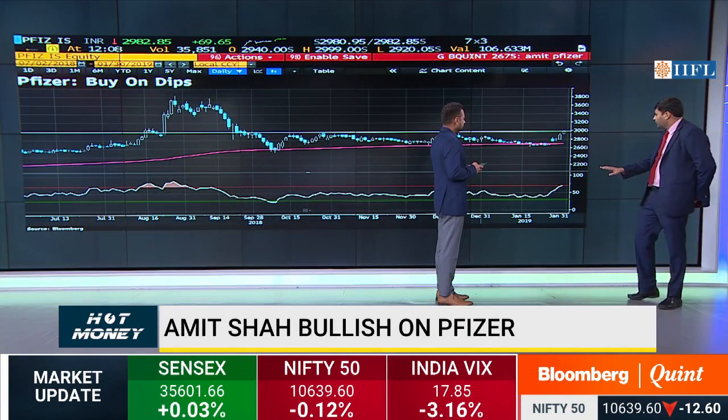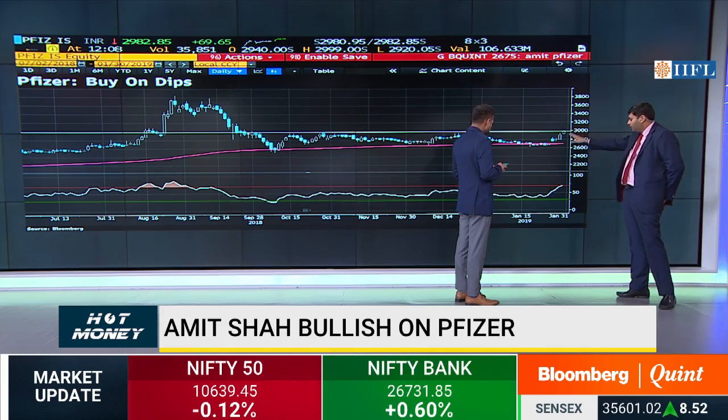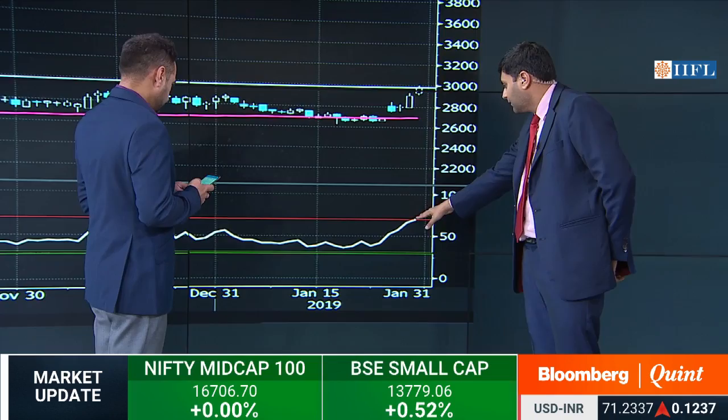Just 2 quick questions. What makes you think that this time around this resistance level will be broken? And this RSI that you spoke about, this is in relation to what? How do you get this number?